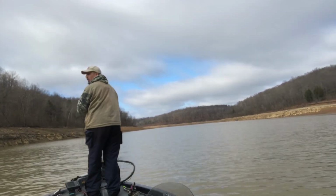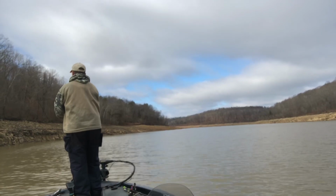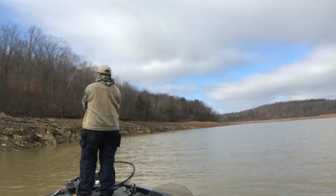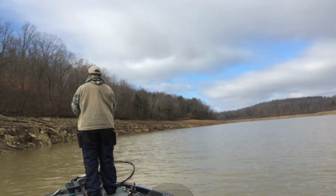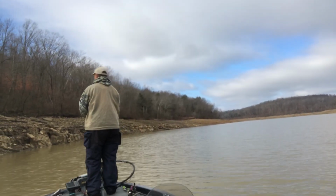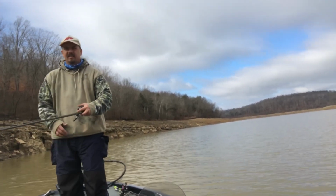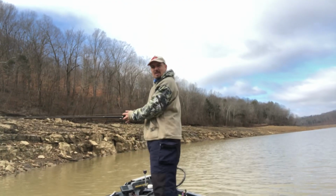Fishing this channel swing, and then we'll move on to the next spot. You see, normally that water is all the way up here, guys. Find that one little area right here, and then this one area, let me turn you guys right about. Oh, come on, camera, turn. There we go, a little bit better.